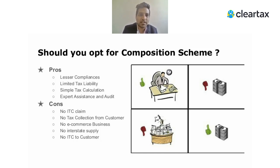However, we can see a few pros and cons of this composition scheme. The first pro is that there are very few compliances. You are not required to maintain the books of accounts. You are not required to calculate your liability.